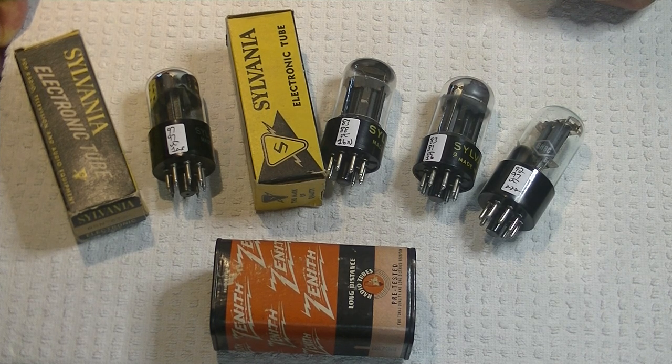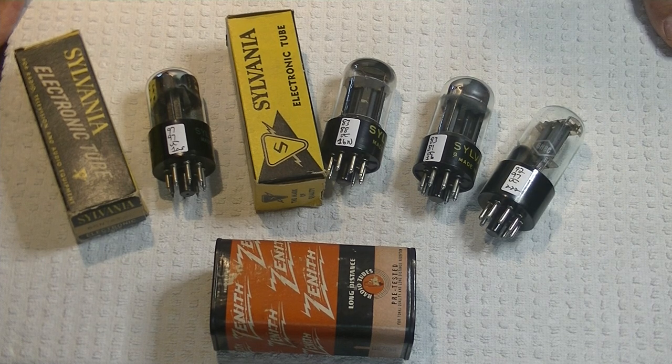And all of a sudden I stopped reading and I put the book down. This sounds amazing. I thought, what the heck's going on here? Why is my standard system sounding so different? And I thought, oh, you're testing the new old stock Sylvania 6SN7 GTBs. That's the difference. And I thought, okay, we need to do an episode.